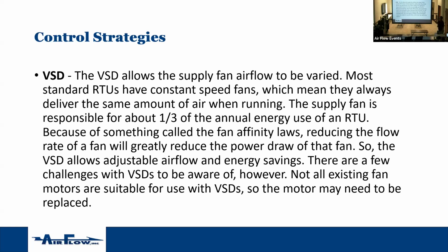Again, just expounding on that a little bit. This allows the supply fan speed to be varied. It is an effective means of being able to reduce energy costs just from the fan usage, rather than having a single stage, single speed unit where we're just knocking that fan on and off at full horsepower.